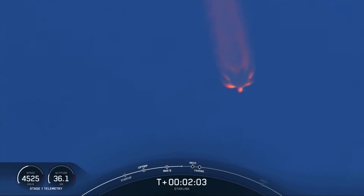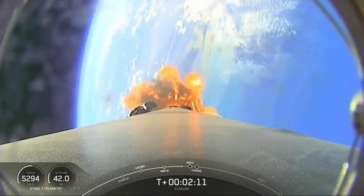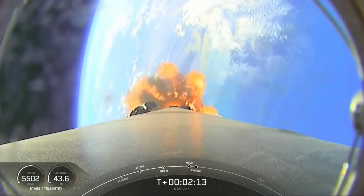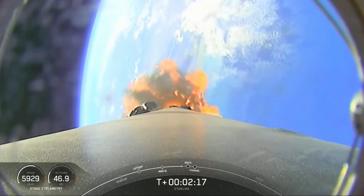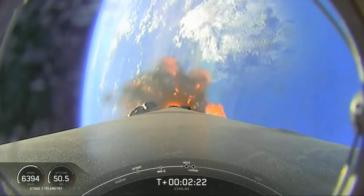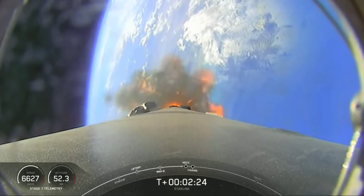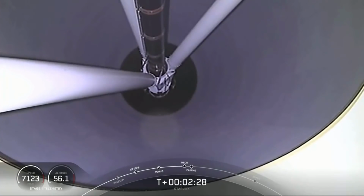Trajectory nominal. We heard a call out for engine chill beginning on the Merlin vacuum engine. That's prepping the turbo pump on the Merlin vacuum in preparation for full propellant flow. Shortly after second engine start of the Merlin vacuum, we'll also have fairing deployment. Once we're in the vacuum of space, we don't need to carry those fairing halves anymore, and we'll bring them back to planet Earth for recovery. So coming up, MECO, stage separation, SES-1.